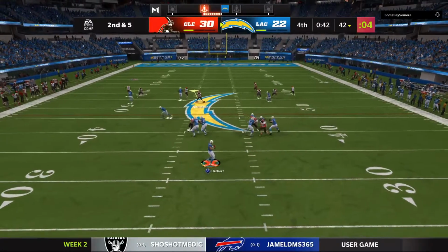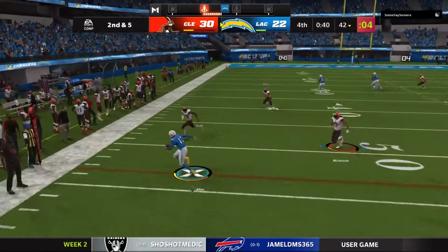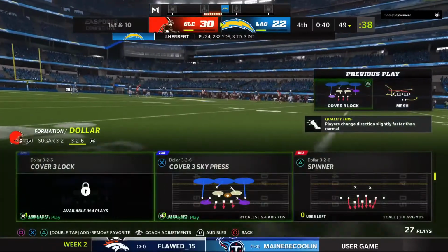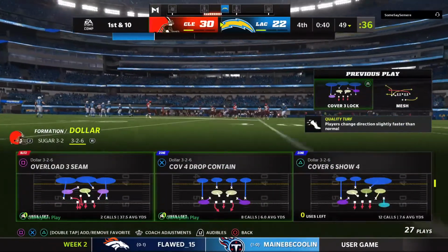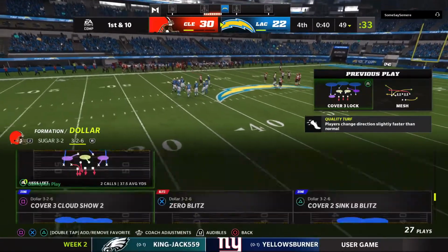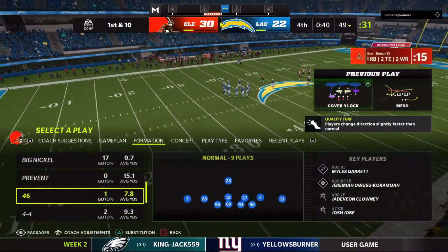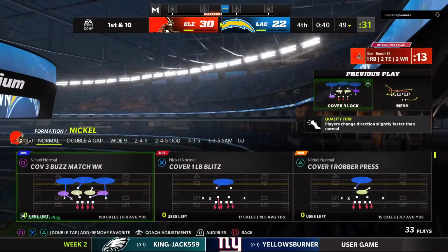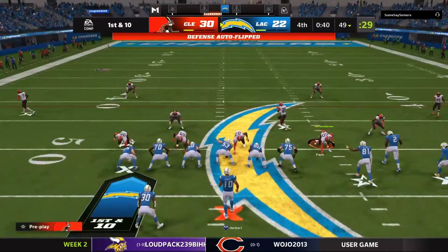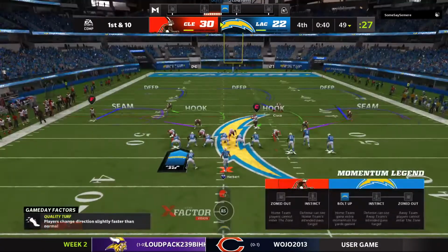Herbert. Finding Allen. And he's out of bounds just before the midfield stripe at the 49. Well, they got the yardage they needed there. Picked up the first down. Got out of bounds. How about the urgency that they have, as well as they understand where they are on the field? 2 first downs have them up near midfield now on 1st and 10.